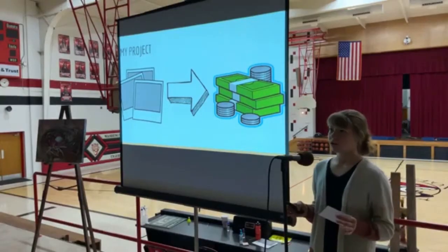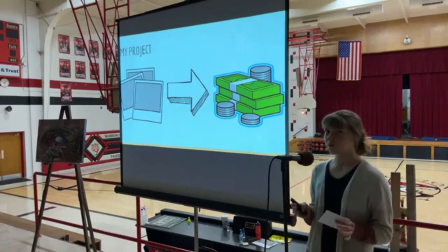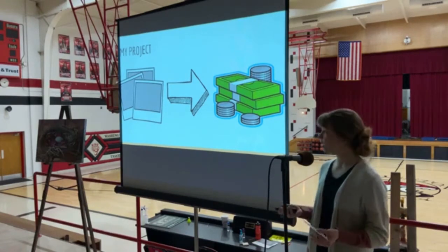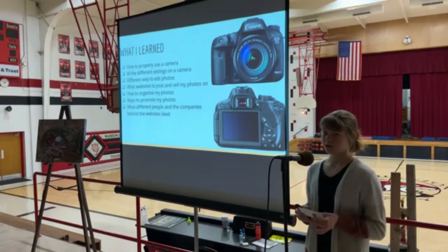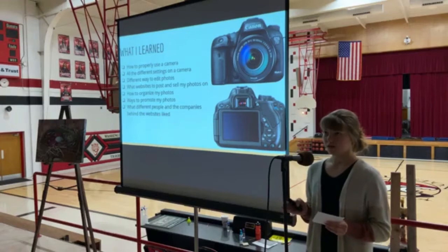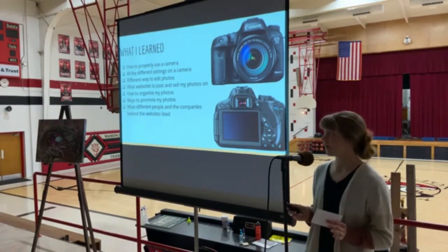So for my project, I took my interest in photography, which I've had for a while, but I haven't really had the time and equipment to actually fulfill it, and I just tried to turn it into a little bit of money. I learned all the different kinds of cameras and how to properly use them, because there are many different kinds and they all have several different settings to use, so I learned all that.